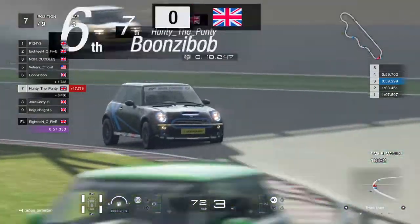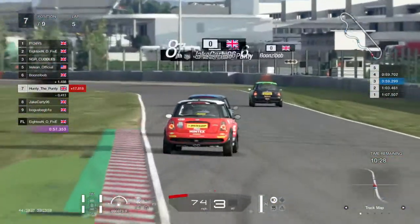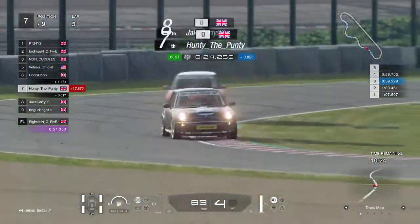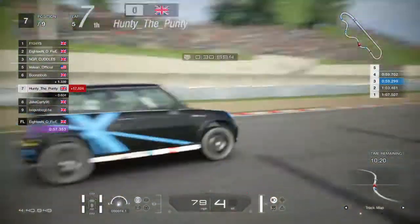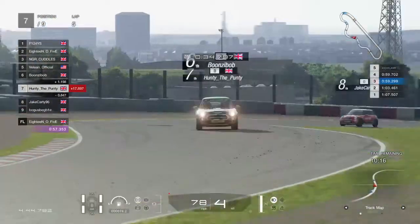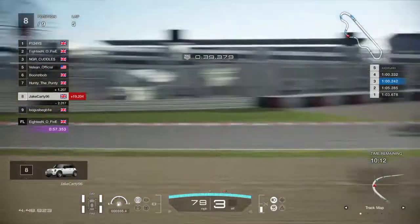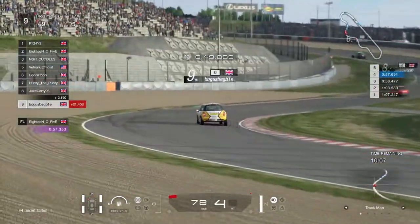Hunty the Punty nearly losing the back end then, so I think that's Vilian Official. Oh sorry, it's Bogus Begbie who's just gone off track in the background, so that pops him down into 9th, allowing Hunty and Jake to take that place off him. On Bob as well. So Hunty the Punty then taking that 7th place off of Jake Carty. And Bogus Begbie we've just seen spinning off track, so that puts him down at the back of the pack.